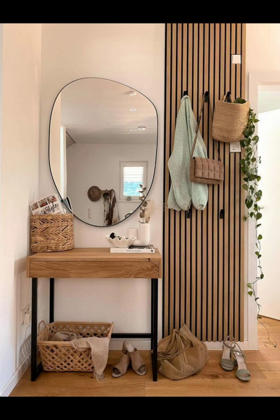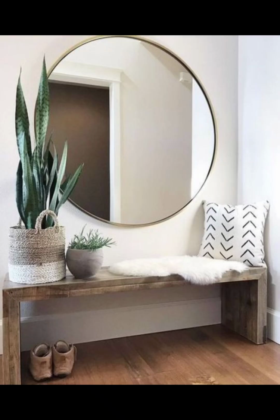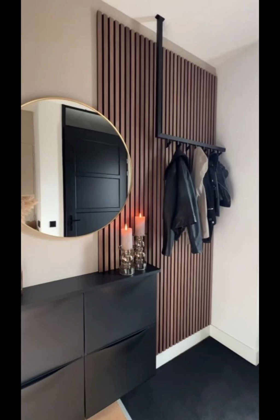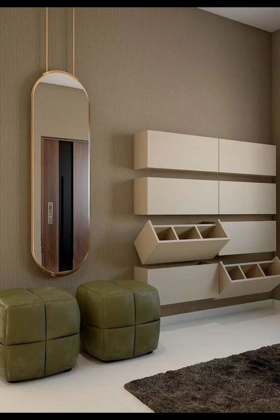So don't underestimate the power of a wall design entry. It is the perfect opportunity to make a statement about your home and your style.